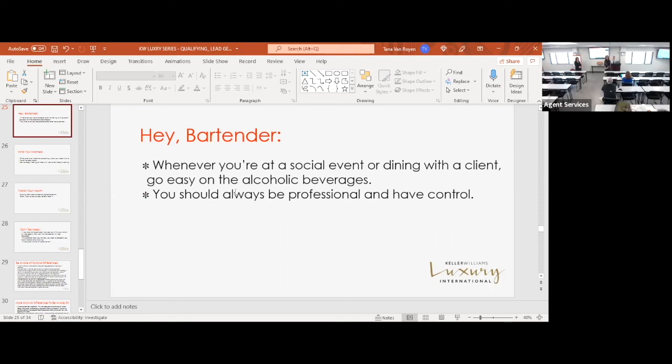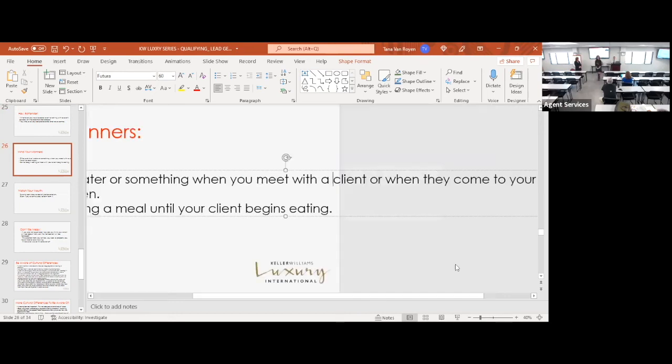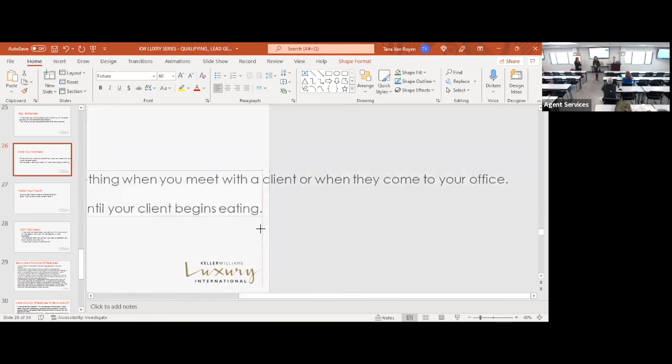Okay, next slide. Soda and lime. Club soda and lime. There you go. You can pull the bartender or waiter or waitress aside and let them know, hey, this is how we're going to roll tonight. So when I say vodka tonic, it's really a soda tonic.